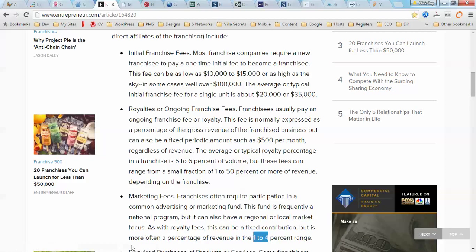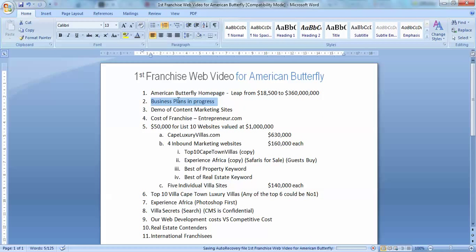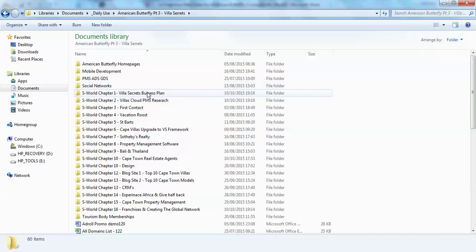Okay, let's go back to the agenda. Okay, business plan in progress. Let's have a look at some more of the business plan. These are all called S-World chapters because there's a previous website called S-World that has many chapters that led up to American Butterfly, and this will be a new chapter in that, or the book in American Butterfly. It's a quite detailed business plan, 16 different chapters so far.